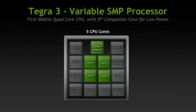Hi all, I would like to show you a unique feature of Tegra 3, our new quad-core mobile processor. The processor actually has 5 CPU cores. The 5th CPU core is used for low power tasks and helps extend battery life.